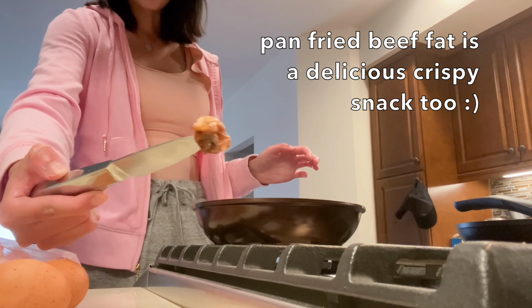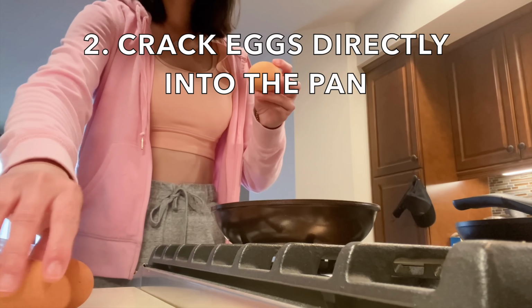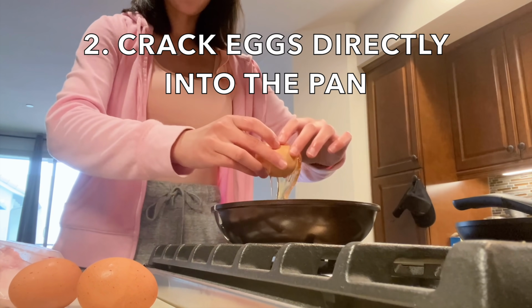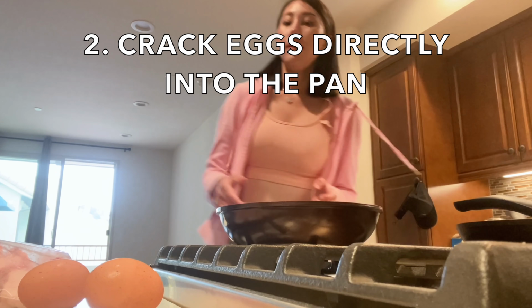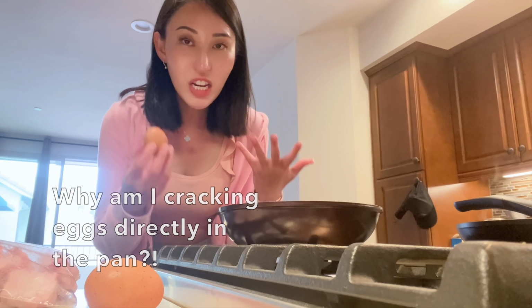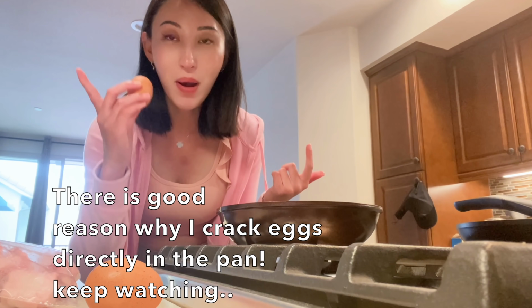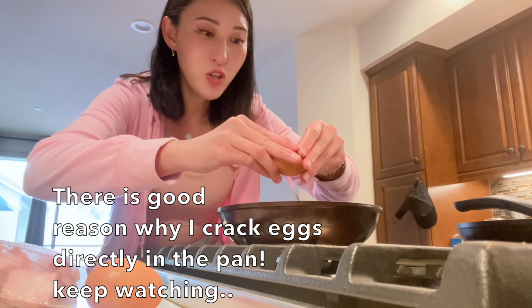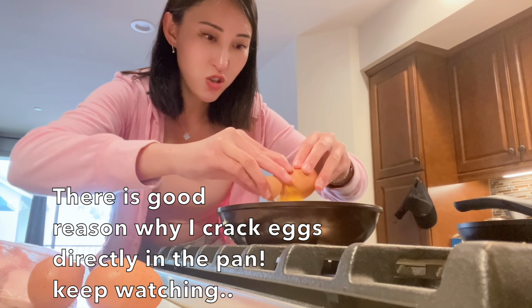So it's about time. I let it sit on the heat for about 4 minutes now. So let's crack in the eggs. Let me just set you guys down. Look at the way the fat crisps up. I'm actually gonna eat this. Now crack in your eggs. Right here I have four eggs for her that I'm gonna scramble up. Now I know a lot of you guys are wondering, why is she cracking the eggs directly in the pan if she's going to make scrambled eggs? This is part of my method, and I will be showing you why in 1 minute. Let me just crack it all in.